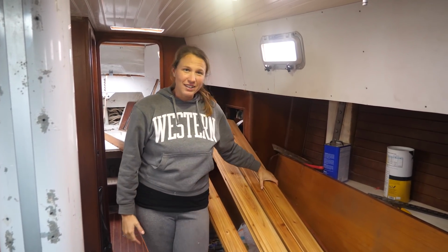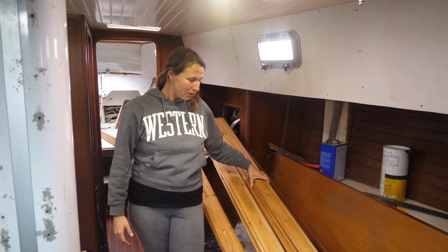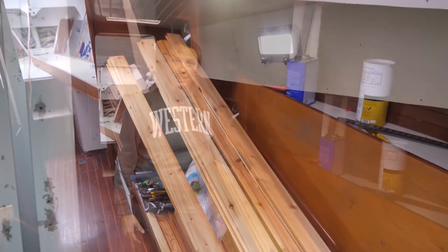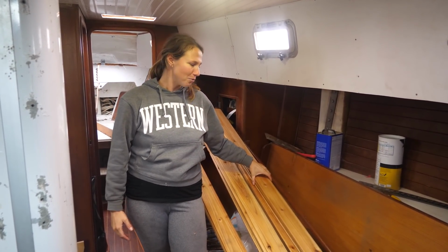This is a cedar shiplap planking that we're going to put in up in the walls. We have coated it with penetrating epoxy, so that should seal it and preserve the wood. And it actually still has that really great cedar smell, so we're excited.